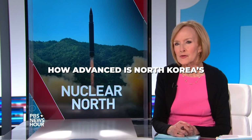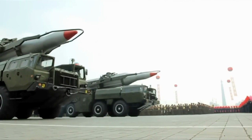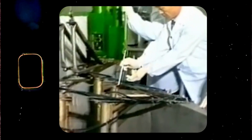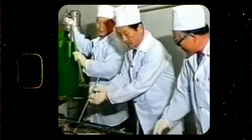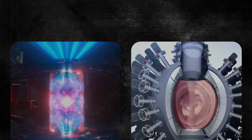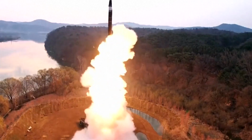How advanced is North Korea's nuclear weapons program? North Korea has just announced a shocking advancement in nuclear fusion, setting off alarms worldwide. Since the 1990s, they've been pushing forward with two types of fusion technology, both aimed at producing powerful plasma energy for greater independence and military strength.